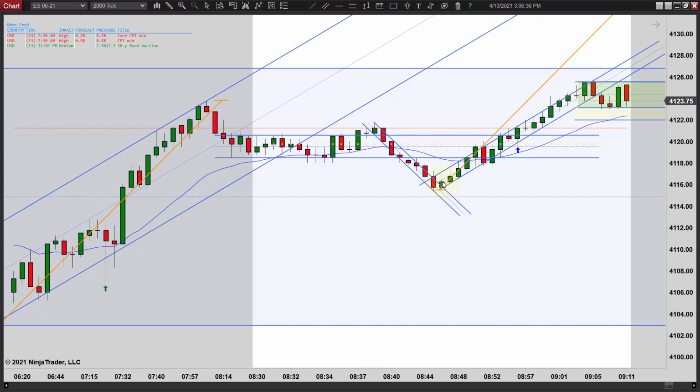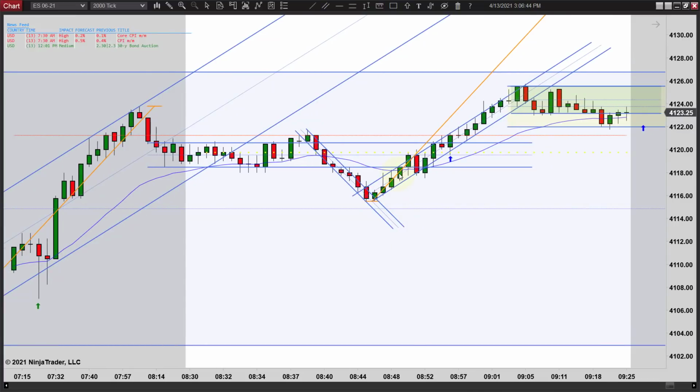So on a bigger picture, it looks like a second entry. It looks like two legs back, so you might take that. I'm not even going to mark it, but if you took that as an aggressive trade, I'm okay with it. You're better off to wait on the higher low or a reversal.